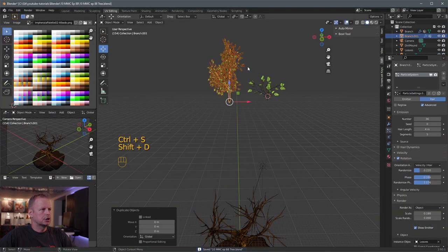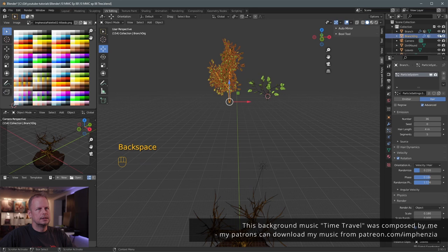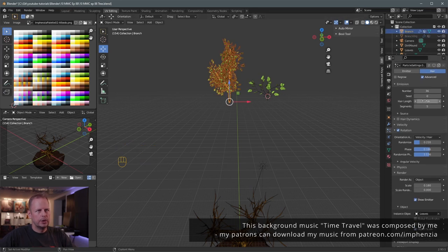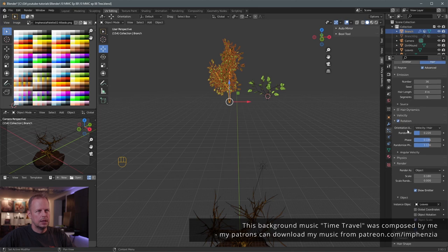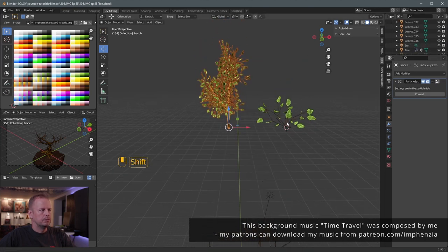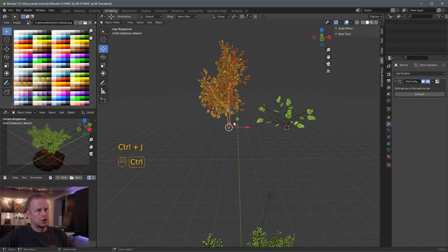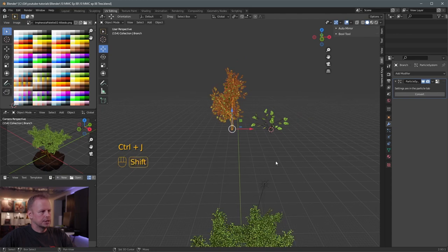So branch, Shift D, duplicate it. Let's call that one original. Hide it from the renderer and there as well. And then now I think there's a way to bake this somehow. Dynamics, blah, blah, blah. Is it here? Convert. I think it's converted this into a whole bunch of objects now. So we'll select all of them. Select this one last and then Control J, and that merges it down to that one.